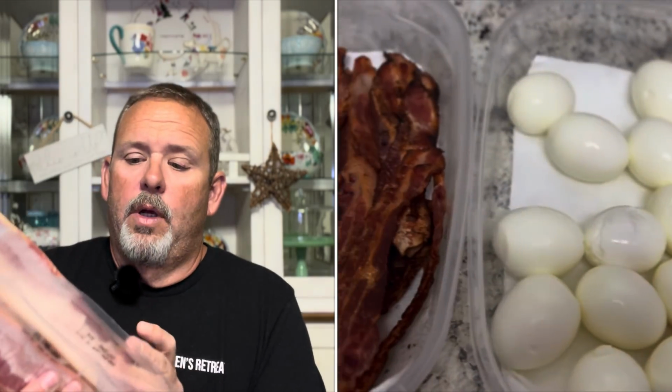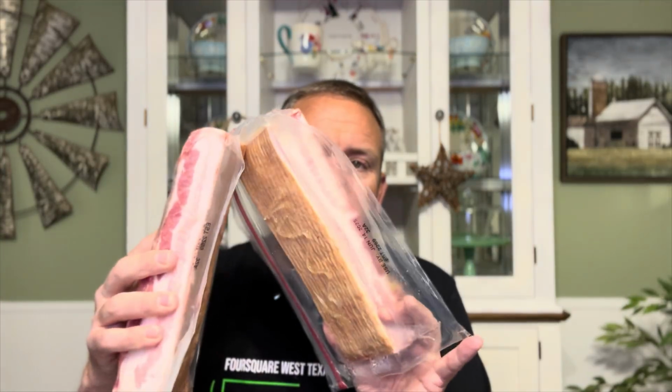So number 3, good old bacon. Okay, we just got this at Sam's Club. We normally get the 3-pack of the regular packs of bacon. Sam's Club was completely out of the regular bacon. I still have some in the freezer, but there was a really good deal on this thick cut. This is real wood smoked hickory. I think it was 15 bucks for this double pack.